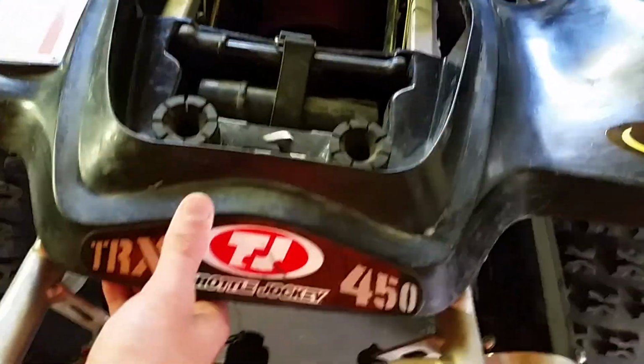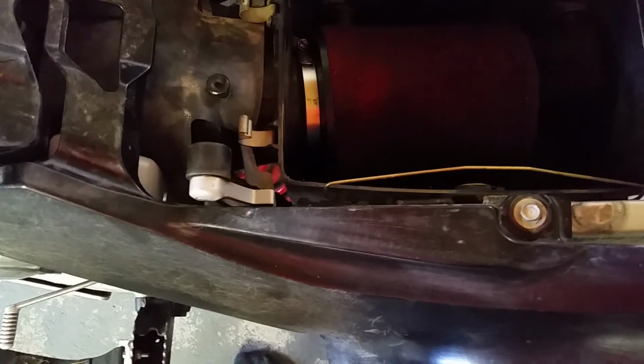Alright guys, so I took the seat off. It wasn't necessarily easy. There's a lever that I didn't see for a while over here, and I guess you have to push it up and it opens. But I want to show you a cool thing that came with this bike. I didn't even realize the guy actually had it with the bike when he sold it to my stepdad to give to me.